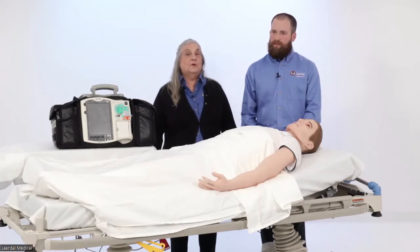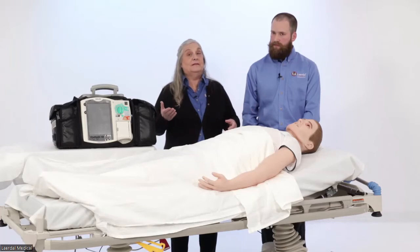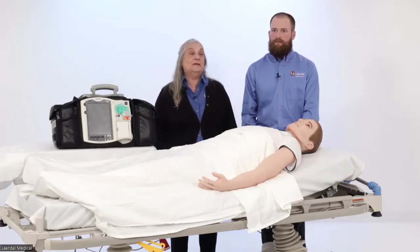Definitely. And now with the ultrasound, you may have heard that the heart rate and respiratory rate will coincide with the Leap software, so they will look like they're coming from that patient.